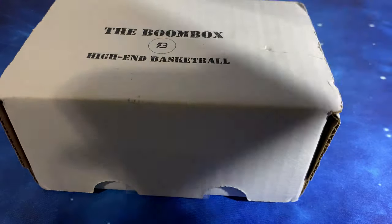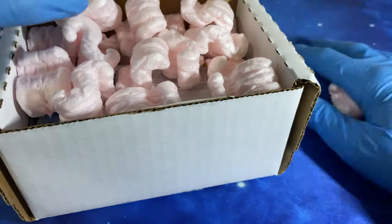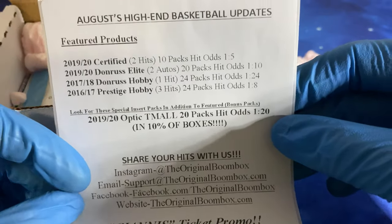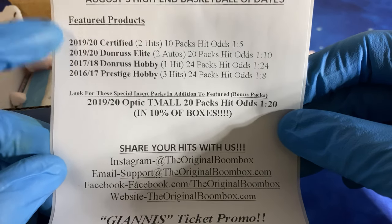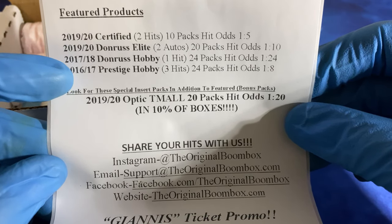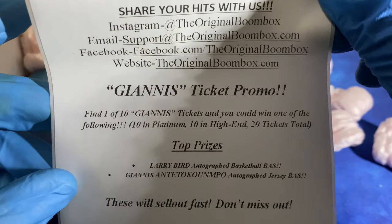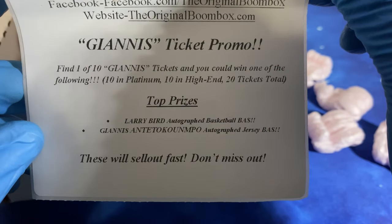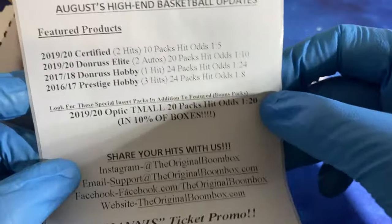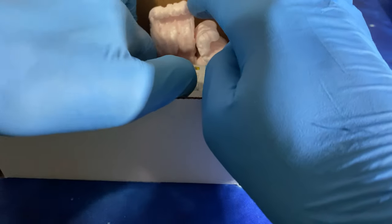Okay. Open it. Got some peanuts. Okay, let's put those aside. Let's get this first. So here's the featured products. Certified 1920, Donruss Elite, Donruss Hobby, Prestige Hobby, and a bonus pack of Optic T-Mall. I hope we get a T-Mall. So there's a Giannis ticket promo and an autographed jersey basketball. So yeah, let's do it. Put that aside. Let's get our packs.